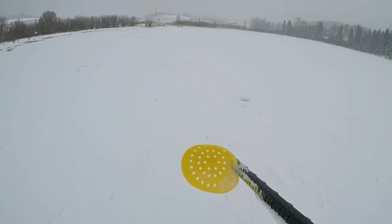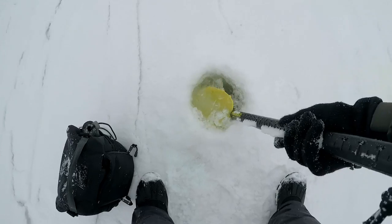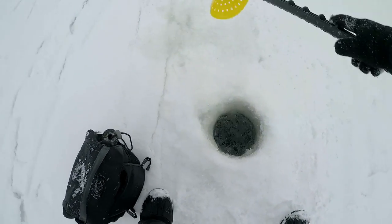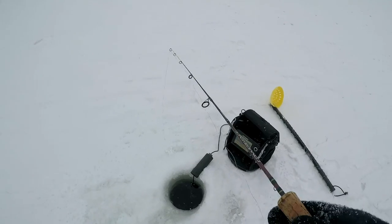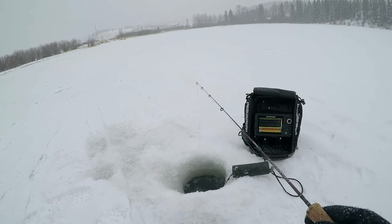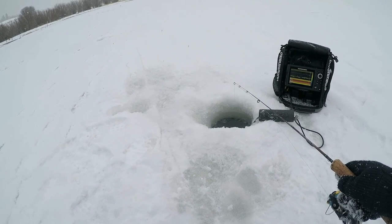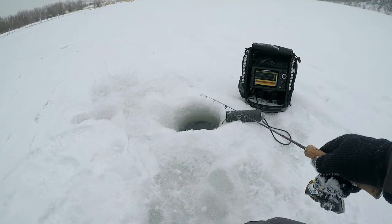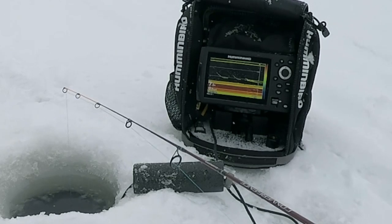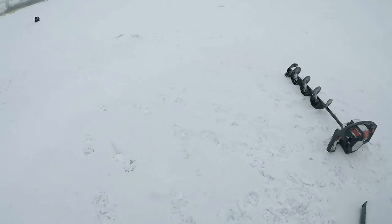Haven't seen any fish coming out at the tent for about half an hour now. So I'm venturing out in the snow to find fish. I've had quite a few fish showing up on the sounder, but they're not biting.